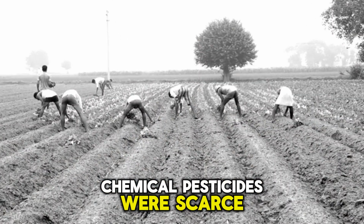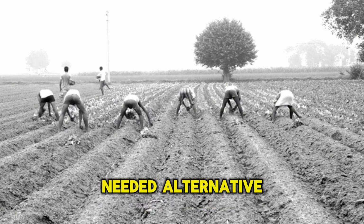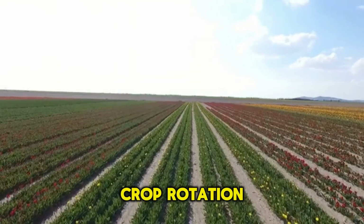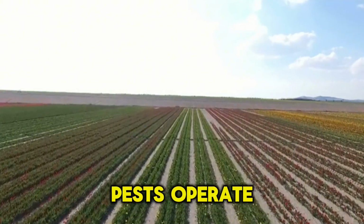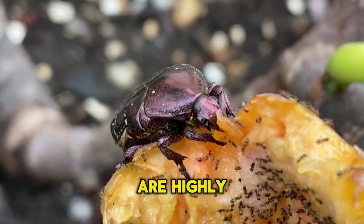Chemical pesticides were scarce or unavailable during World War II, which meant that farmers needed alternative approaches to manage insects and diseases. Crop rotation proved to be one of the most effective tools available, exploiting a fundamental weakness in how most agricultural pests operate. Many pest insects and disease organisms are highly specialized.